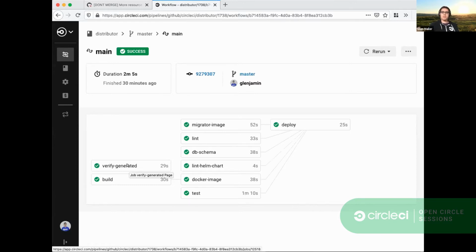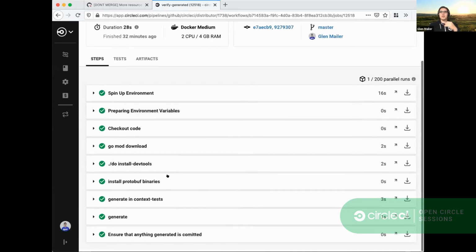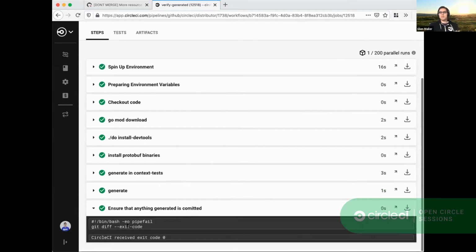And there's a common convention where when you clone a repo, you shouldn't have to generate a bunch of code. It should just be there. But what you want to make sure is that if I ran the tooling to generate that code, I'd get the same code. So this job here runs on CI. It installs some protobuf stuff. It generates all the code, and then it basically does a git diff and says, is this in sync?